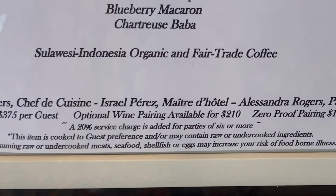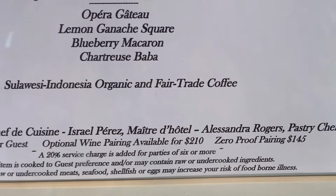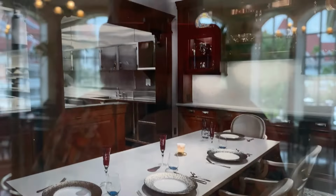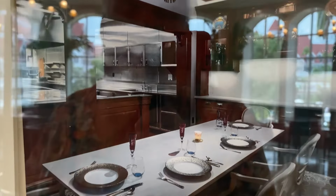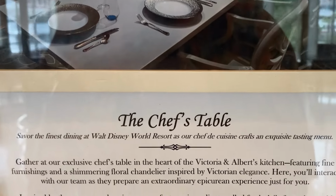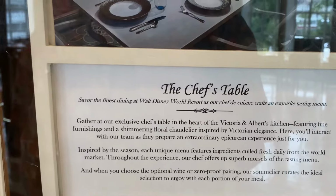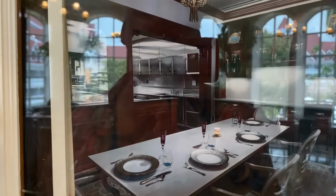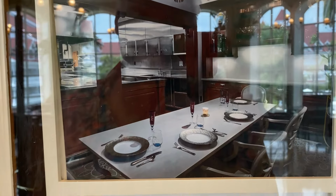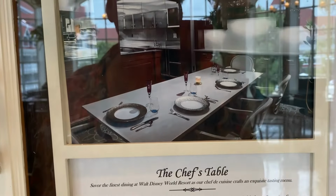Menu is $3.75 per guest, and then of course the wine pairing is $2.10. Now we have thought about doing this right here as our final dinner at Victoria and Albert's. It shows a place setting for 4, but I believe you can have up to 8. I'm not positive. I'm gonna have to check that out, but we've actually thought about making a reservation and asking some of our travelers if they want to join us. Dutch, of course. We always go Dutch, especially here. If you wanted to join us at the chef's table at Victoria and Albert's.